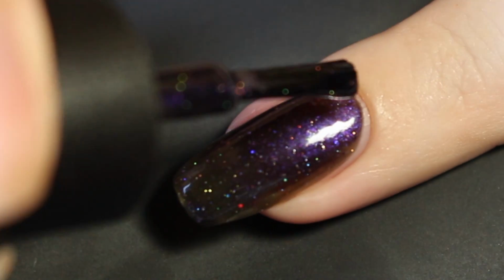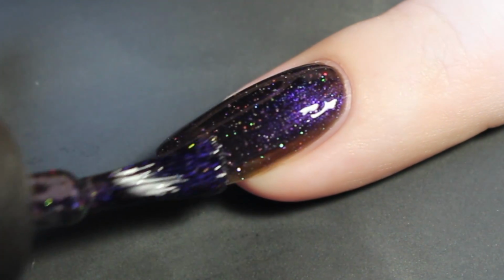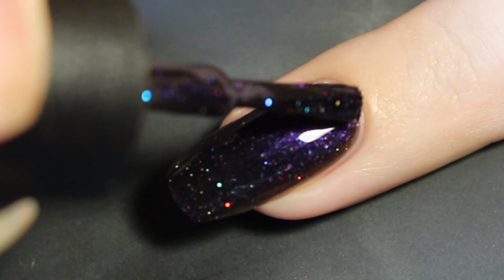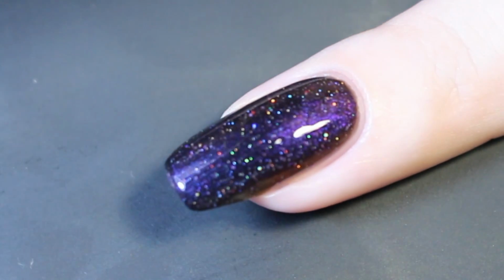So here is my second coat. I am going to go in for a little bit of a thicker second coat here, but you can see with that first stroke it is already so much more opaque. That shimmer really helps build up the opacity really quickly, and also you get a ton of that hollow. Super, super pretty.